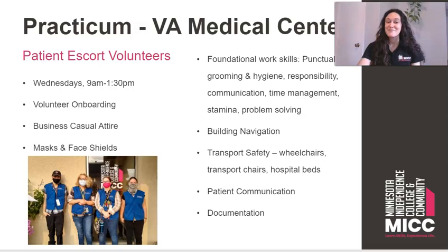Students are doing a lot of patient communication and working on their small talk skills and their customer service. And lastly, students are learning how to do proper documentation. When they transport a patient from one place to another, they need to record the time they left and the time they dropped the patient off for each run.